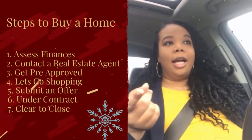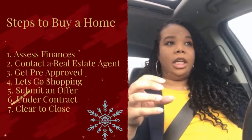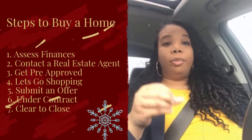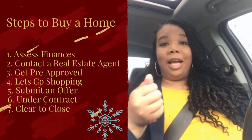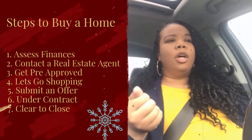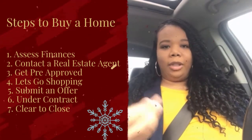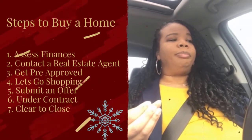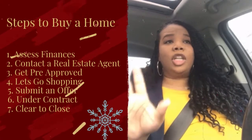So contact your agent. Your agent can connect you with a great lending officer. Get pre-approval. Once you get your pre-approval in hand, that's your green light to go shopping, because you also don't want to start looking at houses and find out you can't afford the house or the mortgage payments. So once you've got the pre-approval in hand, that's the green light to start shopping.